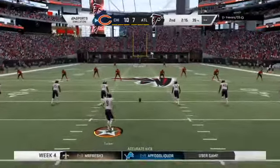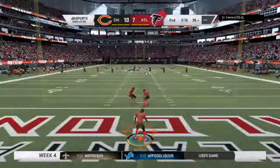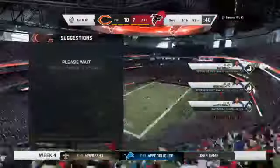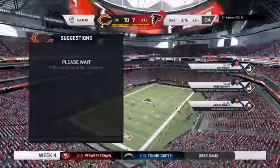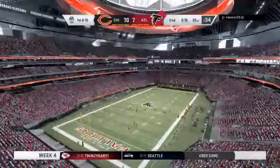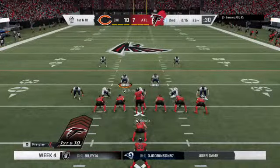Tucker now to kick it away following the touchdown. And a fair catch signaled for and taken successfully. The Falcons take over 1st and 10 at their own 25-yard line. Here we go. About set to begin their next drive. The Falcons offense at the line.